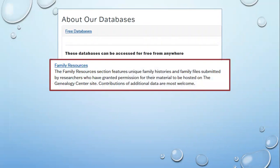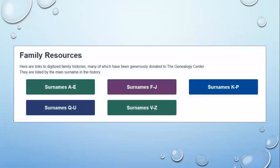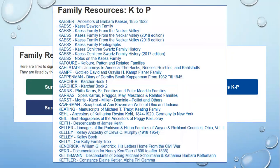Next up, we have our family resources. So with our family resources, when you go there, you can actually select among a grouping of the surnames, in which I wanted to show you just how when looking at these family resources, like the Case family, for example, here, different individuals submit different types of materials for the family surname. And so you can have someone who has actually published a book, you can have someone who's provided photographs, all kinds of different family resources.